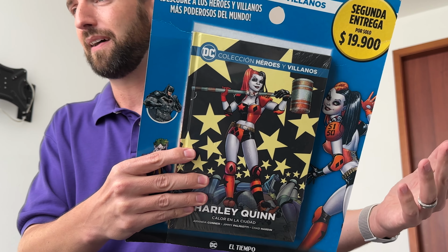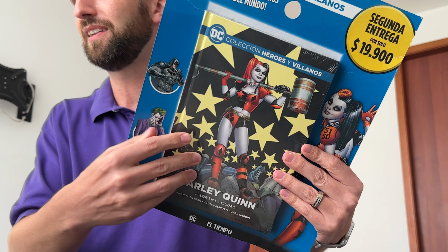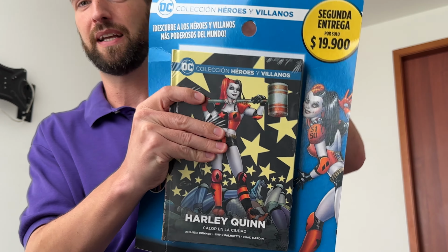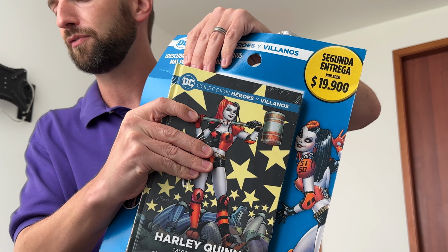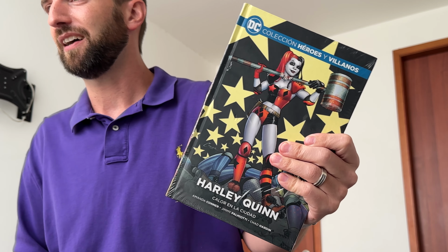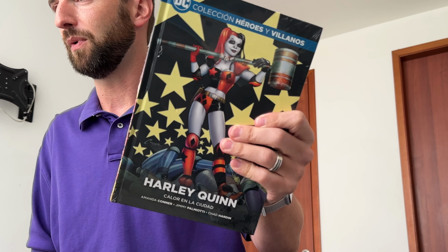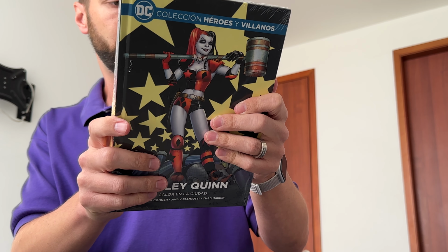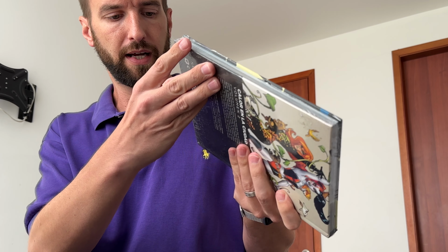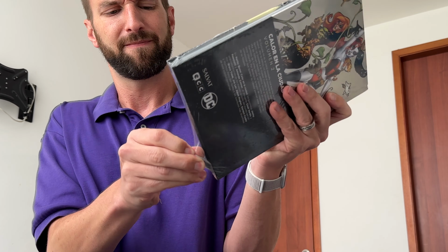So let's open it together. Second unboxing. You didn't see that one coming. But we'll open that one. I have a feeling it's going to make a horrible sound again when I rip this off. Of course, the glue has to stick, otherwise it won't hold in the store. So let's open up Harley Quinn, Hot in the City, first story arc by Amanda Conner that was part of the New 52 launch.